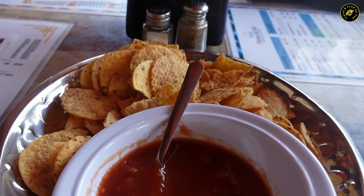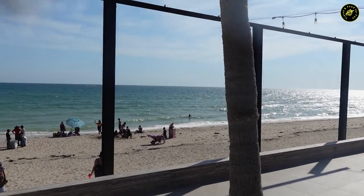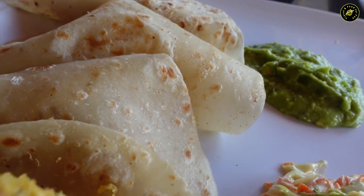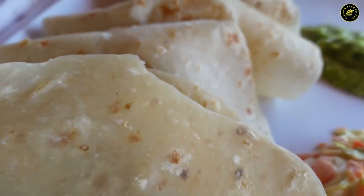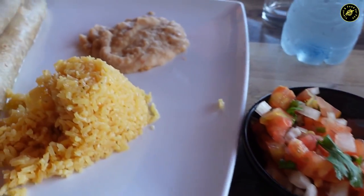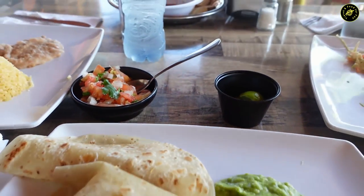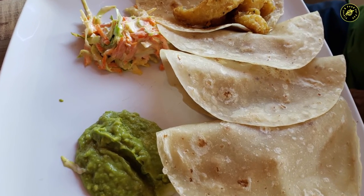We started off with some chips and salsa. Our main entree were fish tacos with the sides of guacamole and coleslaw. Rice, fried beans, and shrimp burritos. It was an excellent lunch and we thoroughly enjoyed the view of the ocean.